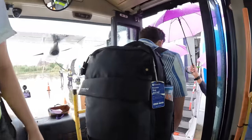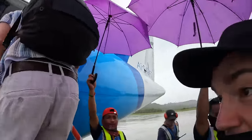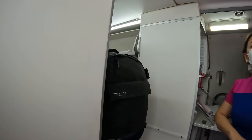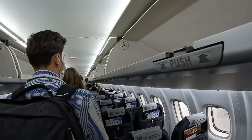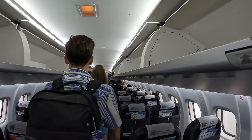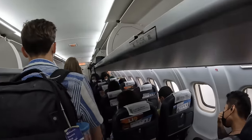Salamat. Row number 8. Oh, thank you very much. Salamat. All right, they're hooking us up with the umbrellas. Hello. Hi, sir. Good afternoon. All right, small little plane here. Wow. Definitely one of the smallest commercial sized planes I've been on.